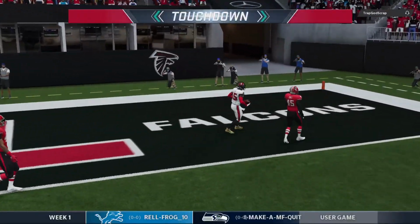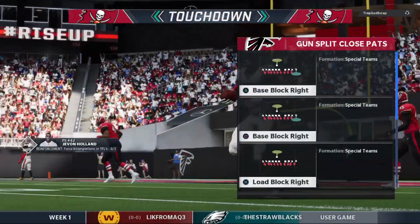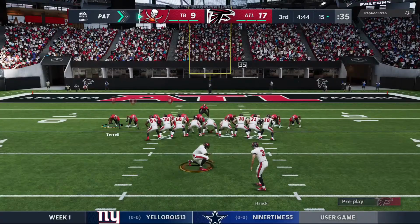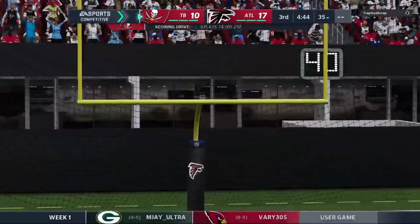That's going to be caught. And he's into the end zone. Touchdown, Buccaneers. The kicker on 25 yards for the touchdown. And the Bucs are able to make this a close game again. And it's up through the goalposts.